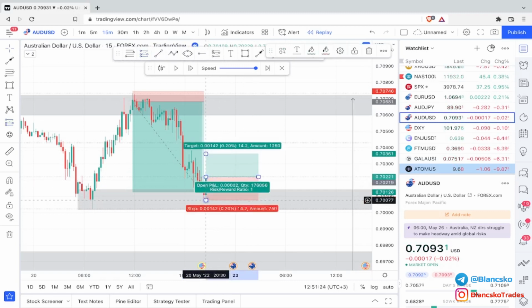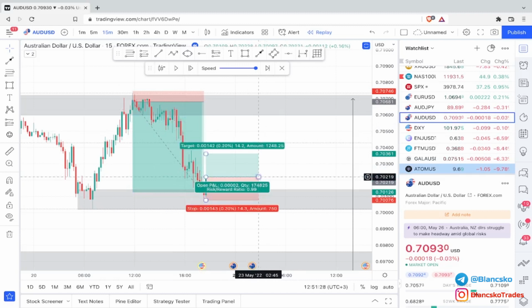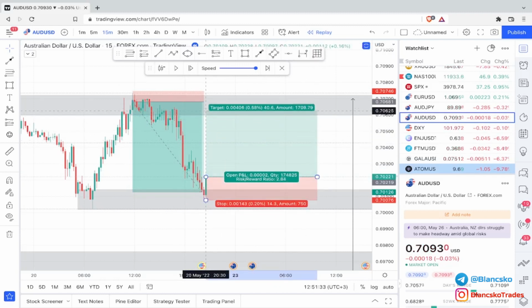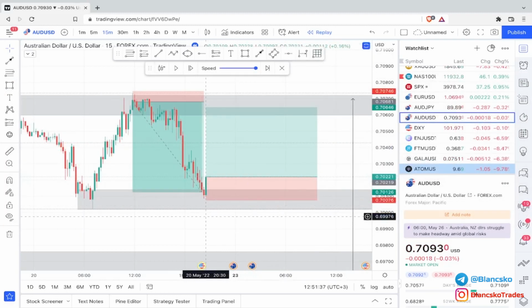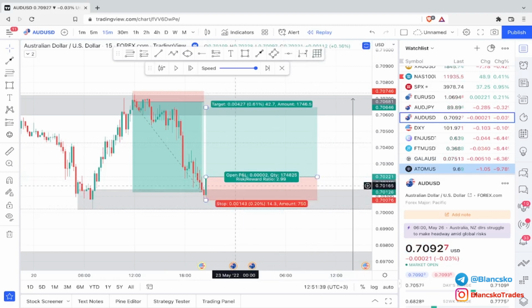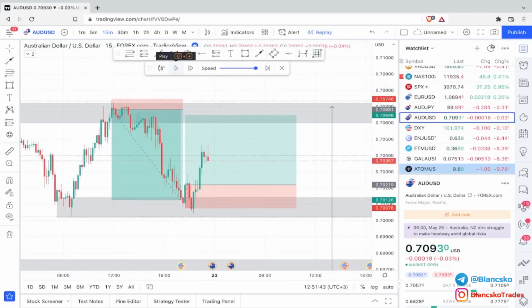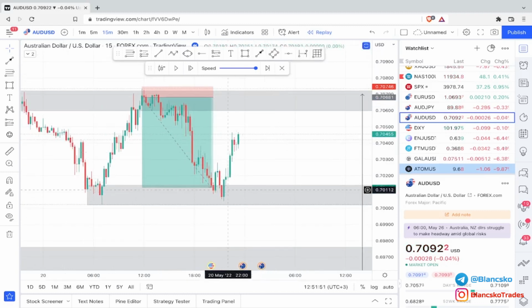I would like to be more aggressive, especially after I did this crazy win right here. I would place my stop loss below the wick right here and not below the zone, and this would give me a 3R. Okay, so let's play the market. Oh, we would have been stopped out, but exactly after, I would have continued to watch the price.